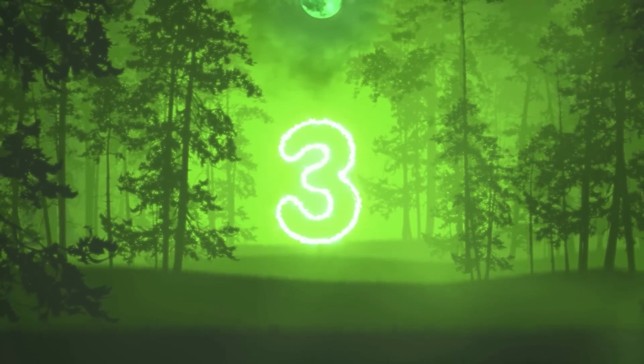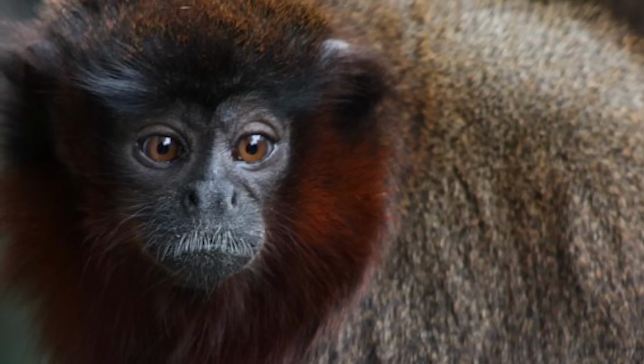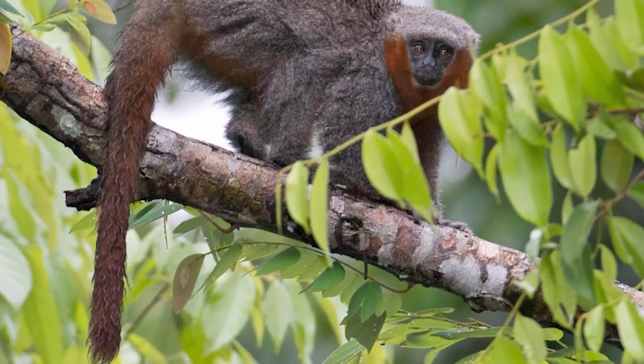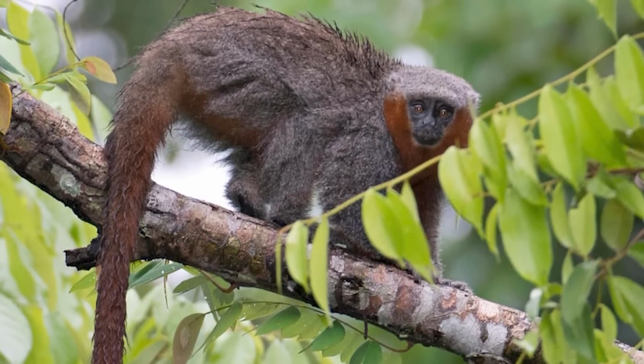In our number 3 spot today, we have the fire-tailed tedi monkey. Back in 2011, scientists were looking for animals in southern Brazil when one scientist noticed an unusual monkey with a bright reddish-orange tail. This of course sparked some interest and led to some more trips to observe these monkeys, which in turn led to the discovery of a new species.